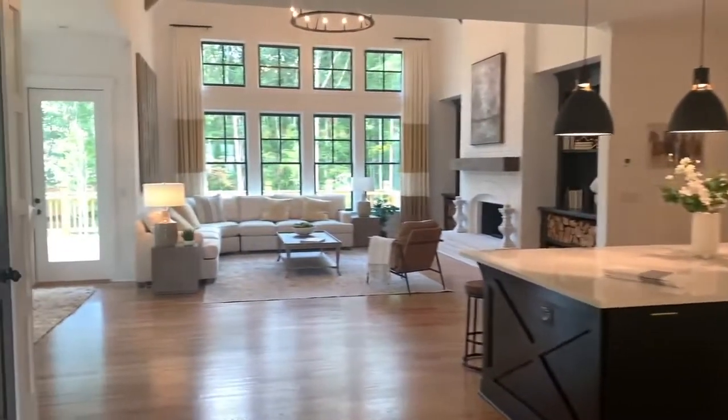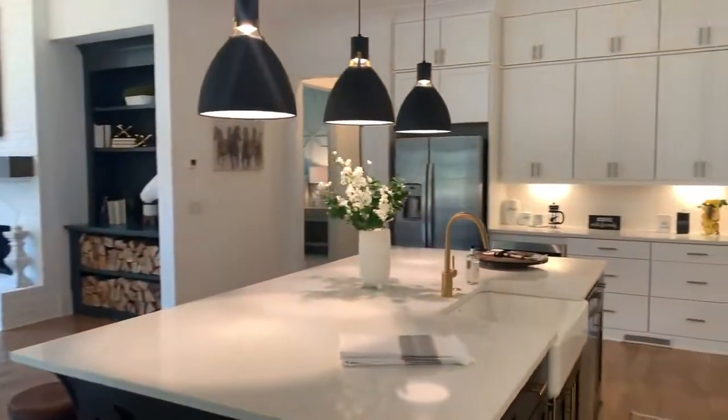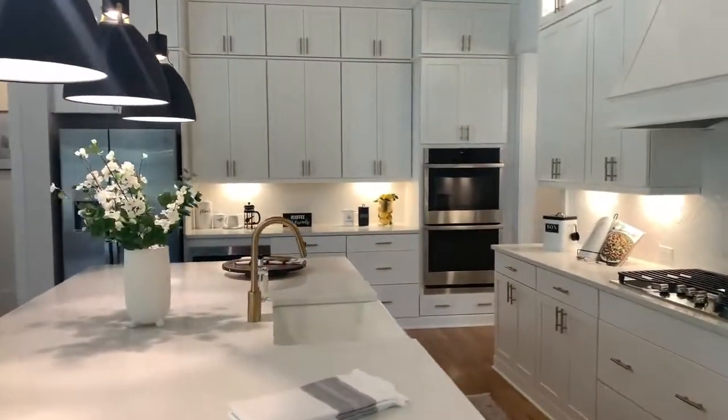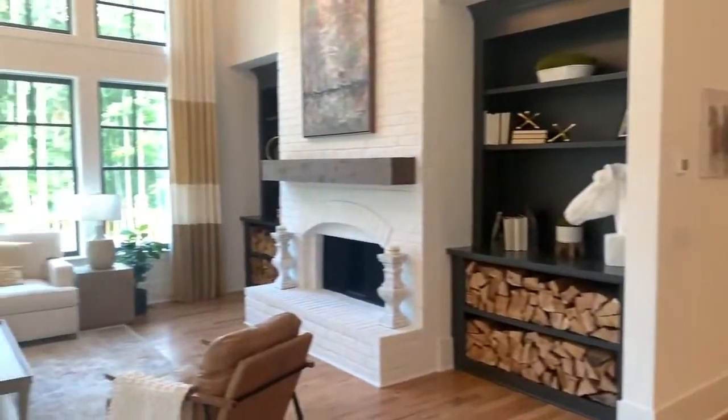The main floor features a separate dining room with access to the large kitchen via butler's pantry, and a vaulted family room with built-in bookcases, wood-burning fireplace, and a breakfast room.